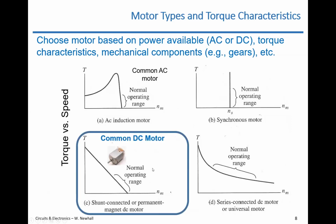Okay, so here's the common DC motor. This is the kind of motor you'd have in a lab kit or buy at the local electronics store off of DigiKey, where you just want to apply DC and the motor spins. So this is a common permanent magnet DC motor. And if you look, I have this graph here of torque on the vertical axis and speed, think RPM, on the horizontal axis. And so this would be the type of characteristic you would get, torque versus speed, for a common DC motor. So you could think of the motor as you apply a load to the shaft.